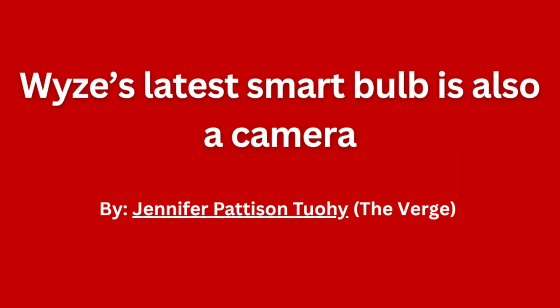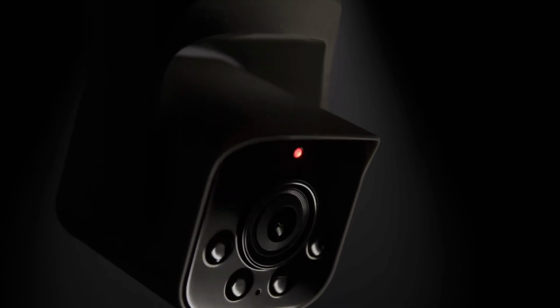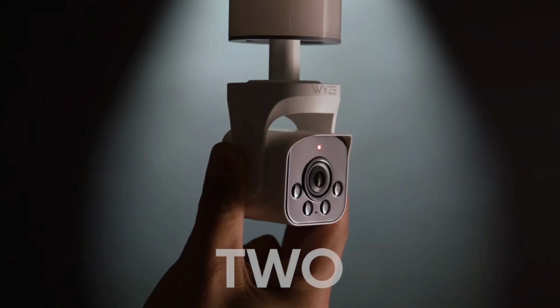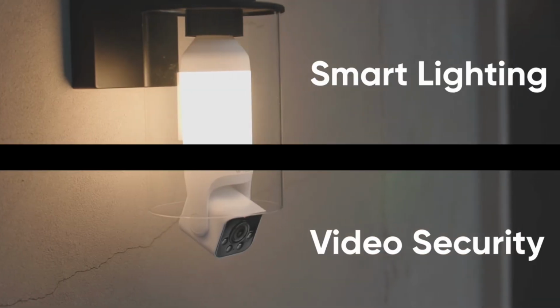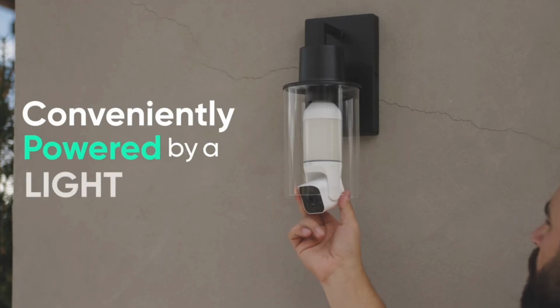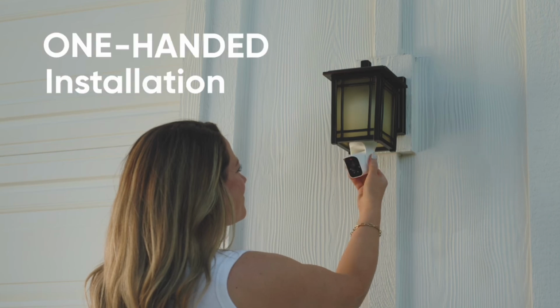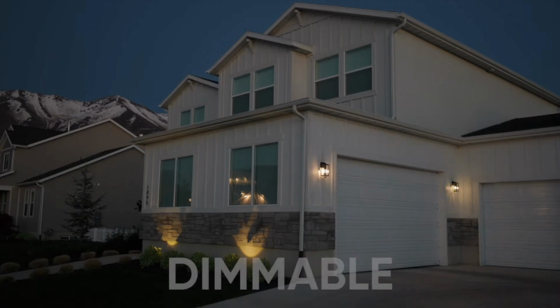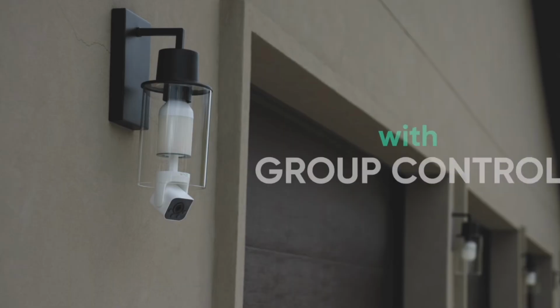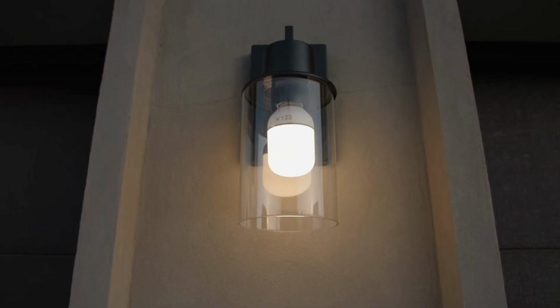Wyze's latest smart bulb is also a camera. Wyze's new security camera is attached to a light bulb. The smart home company has devised a genius solution to illuminating your porch or patio with light while also keeping an eye on potential prowlers. The Wyze Bulb Cam is a motion activated smart light and security camera that doesn't require any power cables or batteries and is powered by a light fixture.